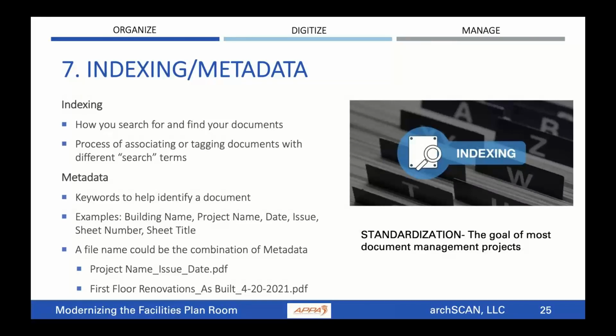You could put some of the information in a file name. So project name underscore as built underscore date, for example. But you can only fit so much information in a file name. So lots of times you're going to want to have an indexing spreadsheet that goes along with your information.